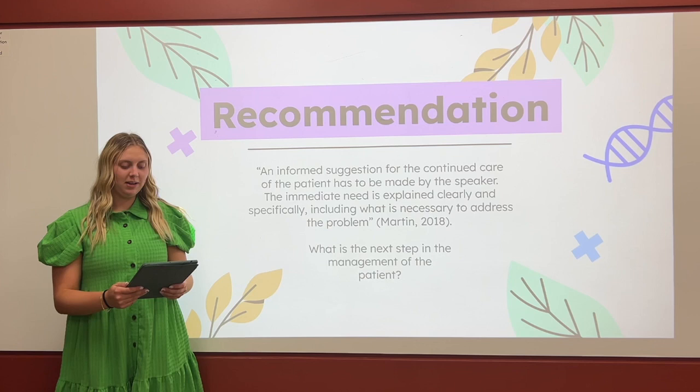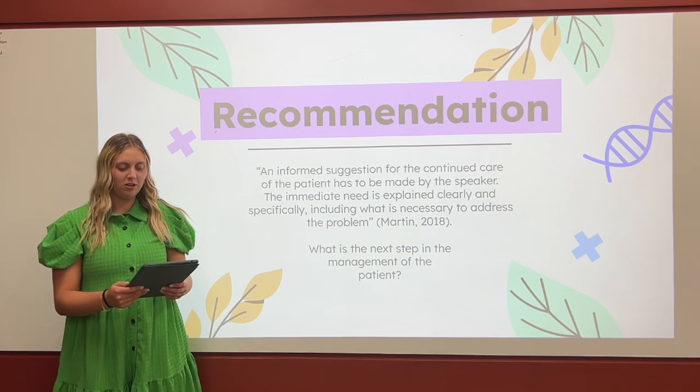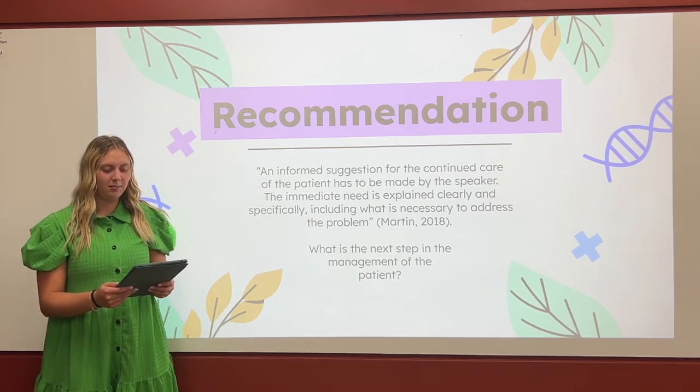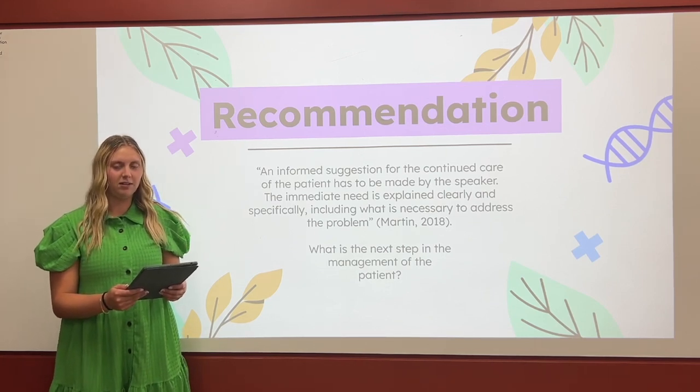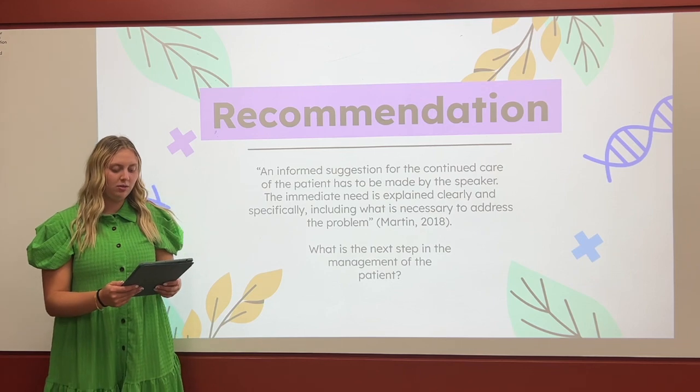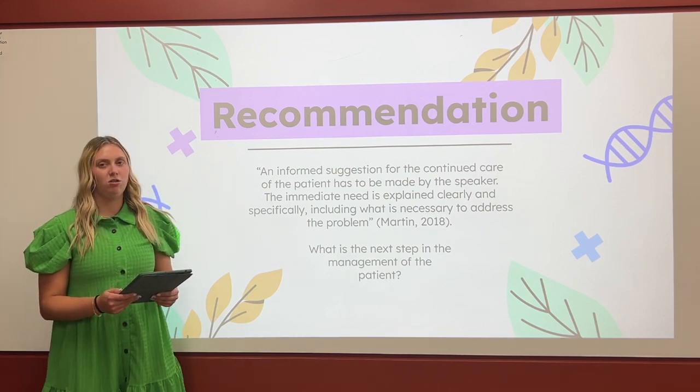Okay, so for recommendation, it is an informed suggestion for the continued care of the patient. It has to be made by the speaker. The immediate need is explained clearly and specifically, including what is necessary to address the problem. So what is the next step of management in your patient?